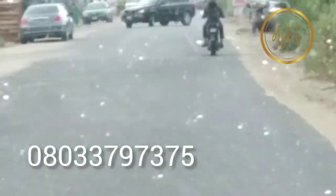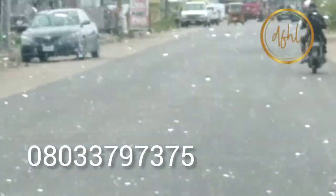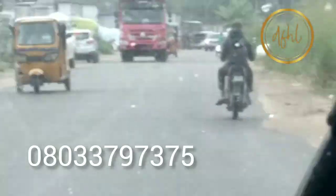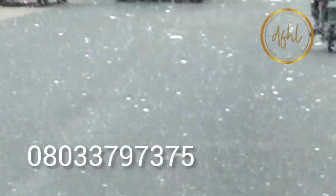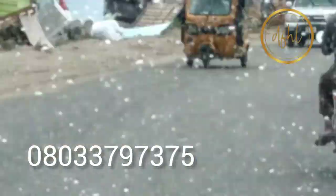This is the road to Urban Prime 3. This is Ogombo Road, Abraham Adesoya. You can see that the road to this Urban Prime 3 is very motorable. It is tarred. It has a good road network.